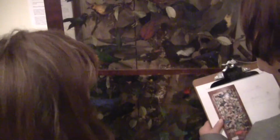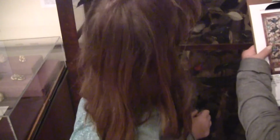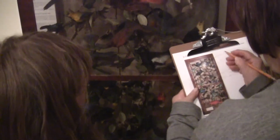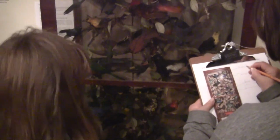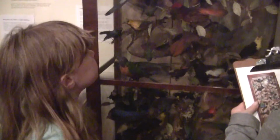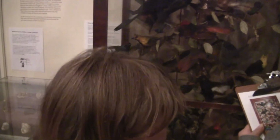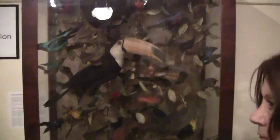Next. I believe that big guy is... What's that? A red-throated blackbird. A red-throated blackbird, is that from Framingham or Brazil? Framingham. And behind you is a curator.